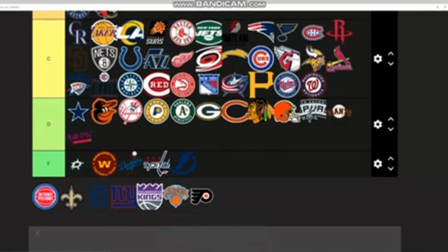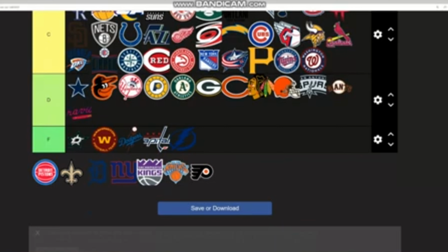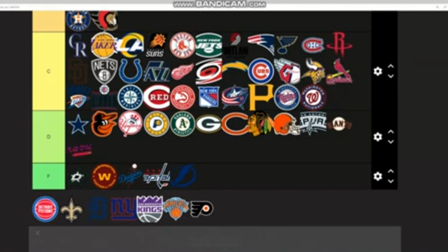Next up, we got the Detroit Pistons. Wow, I just feel so bad for the Detroit Pistons. I don't know how many games they lost in a row, but that's at least like 20 something. Anyways, but it's just a circle with the basketball that says Detroit Pistons. There's nothing to it unless I'm missing something. Really nothing to it. It's gonna get pretty low. That's a D tier for sure.